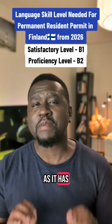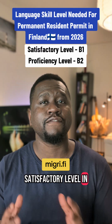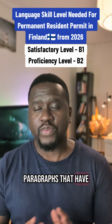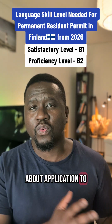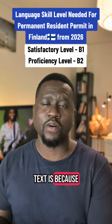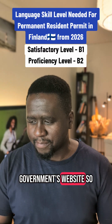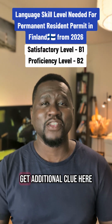After going through the text as it has been written on the Finnish Immigration Office website, I came to learn that when they say satisfactory level in Finnish language skill, they actually mean B1 level. I want to go with you through the 2 paragraphs that have been written on this Finnish Immigration Office website, though this is about application for citizenship. So it's not about the permanent residence, but the only reason I read this text is because of this level. When they say satisfactory level in Finnish or Swedish language skill, what do they actually mean? Because it's not very clear on the government's website. So let me go through this text with you, and if you want to apply for Finnish citizenship, maybe you can get additional clues here.